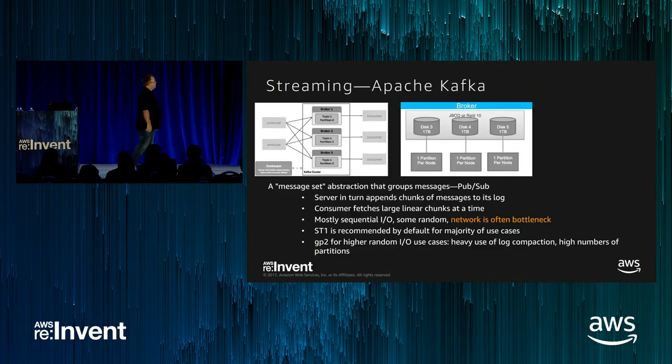As I mentioned, it's sequential IO for writes, and reads depend on your search, as I mentioned earlier. The next workload is streaming. We have Amazon Kinesis, which is our managed streaming service. It's very easy to use. You don't need to worry about storage or provisioning; you just tell it how fast you want and how much data you want. But if you want to run your own streaming infrastructure, like with Apache Kafka, we're going to talk about it here.